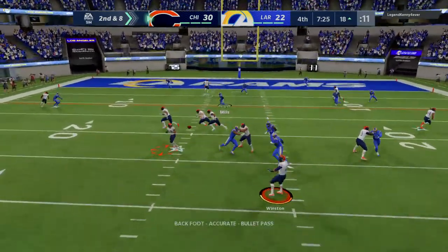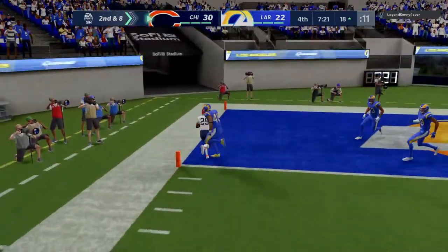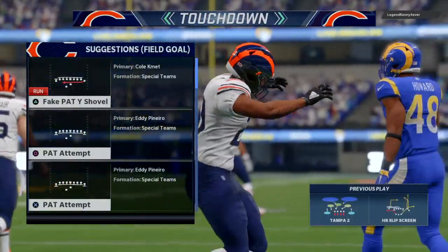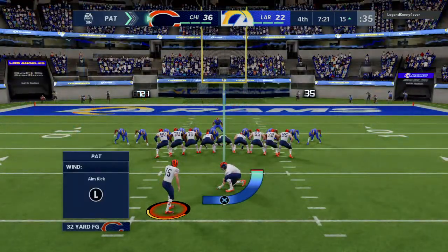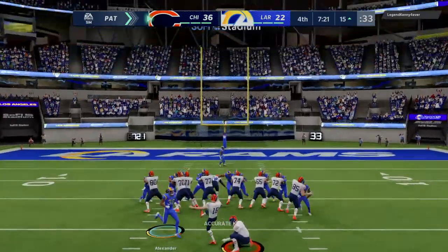Throwing on 2nd and 8. Winston. Now they go screen. It's complete. And he takes this one in for a Bears touchdown. 3 touchdown passes now in the ball game for Jameis Winston. And the Bears will add on to their lead. And this is obviously quite a performance.